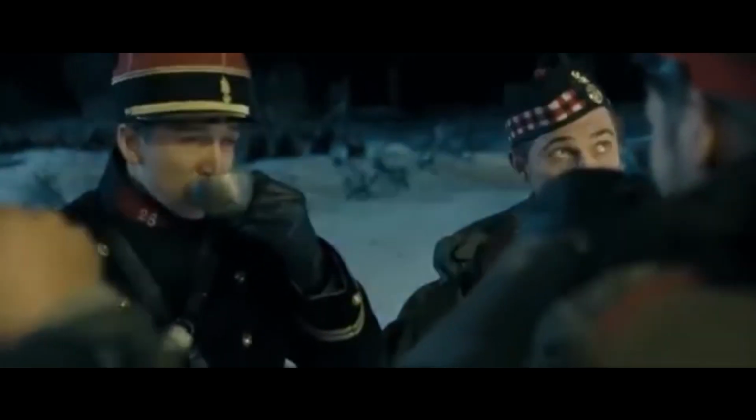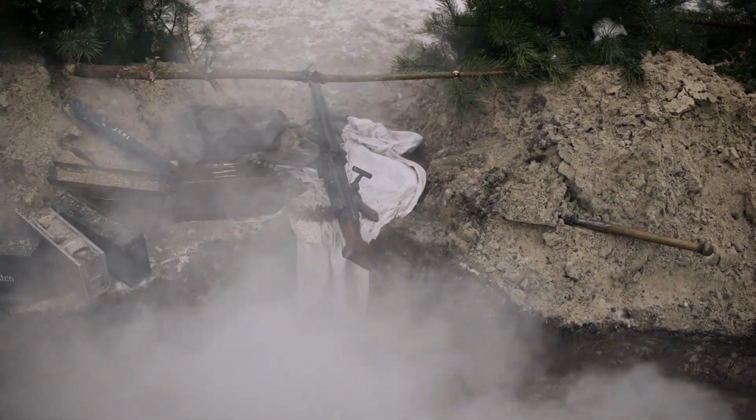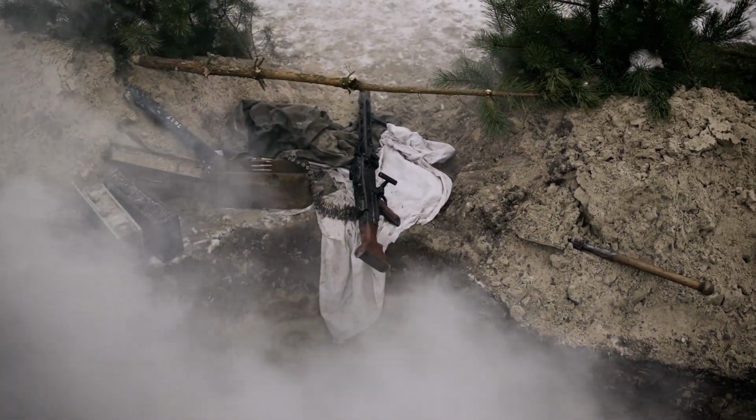But now picture a scenario in which, following a long night of partying, enemy soldiers were having fun singing and dancing together, while their weapons remained back in the trenches, ready for the battle to resume the following morning.